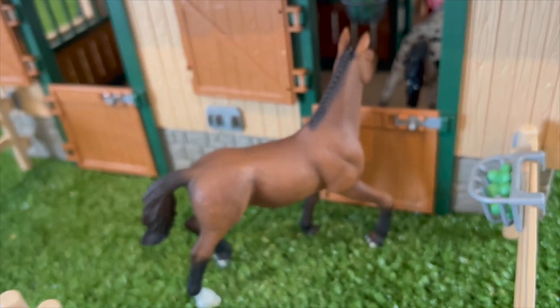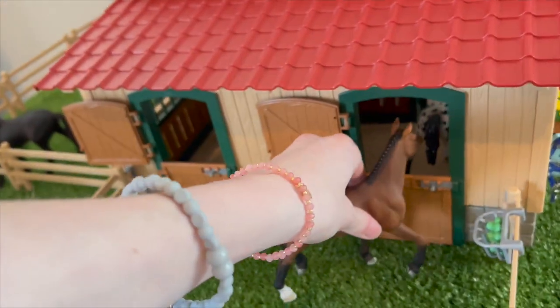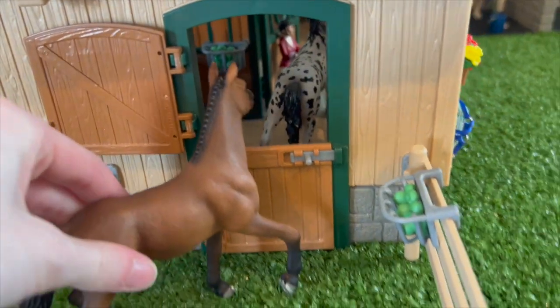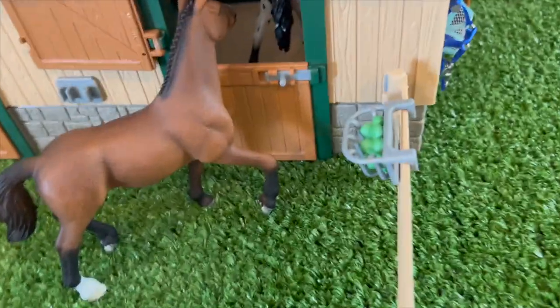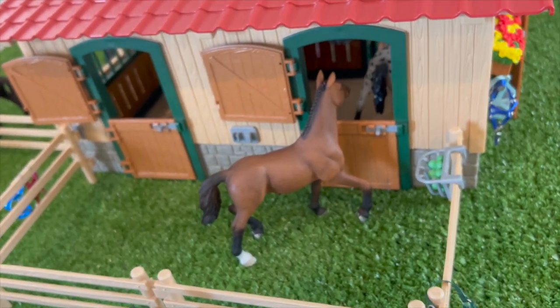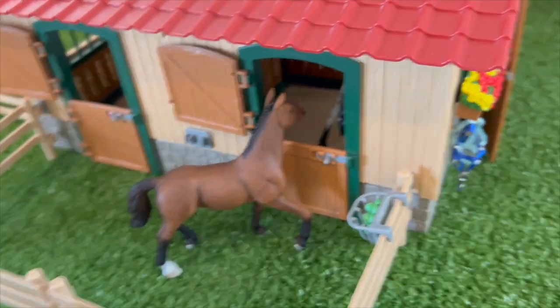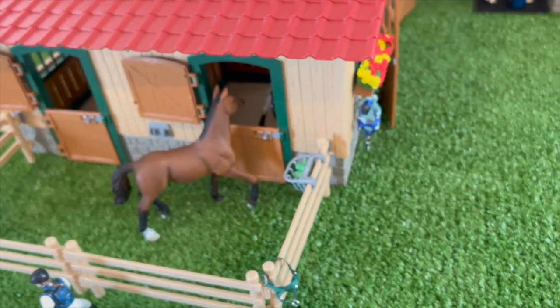And then in this paddock, this is Delilah, and she is my Oldenburg mare, and she's just looking into the stall because they're doing something right now. And she has some yummy apples and her halter, and I'm pretty sure she shares this paddock with someone. She shares it with Ray, but she's out on a ride right now. So yeah, that's what she's doing.